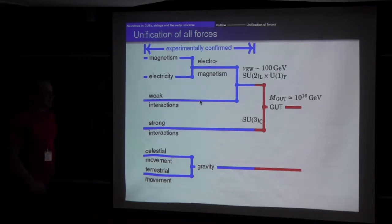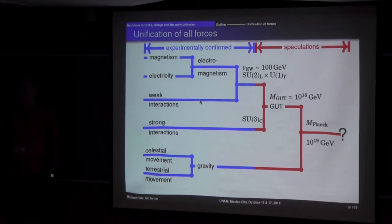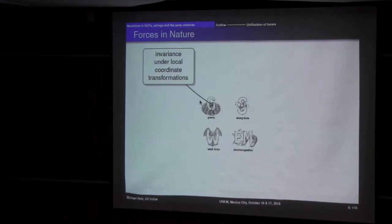And if you are more ambitious, of course, you would wish to unify these things as well. Of course, there's one characteristic scale in this game, which is the Planck scale, which is just 1 over the square root of Newton's constant. And this evaluates to something of the order of 10^19 GeV. Okay, and of course the question will be how neutrinos fit in this.